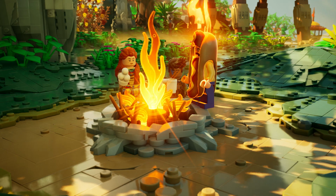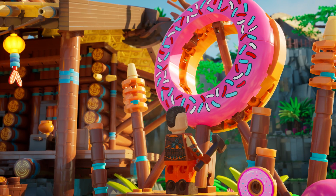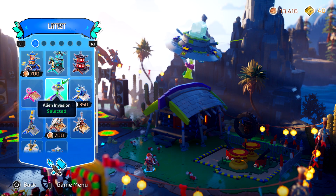Do all of it. Customize everything, change your characters' outfits, play with all of the different characters. It's really fun, it's really sort of silly as well. It just makes for a charming, charming game. And that was very important for us.